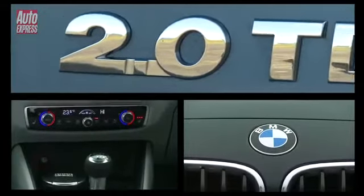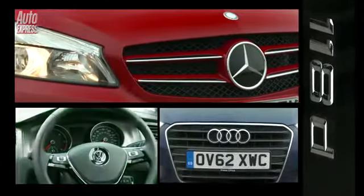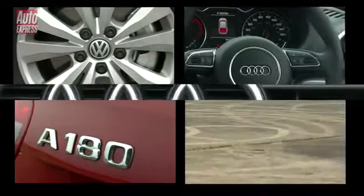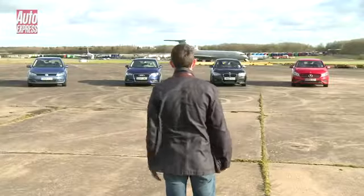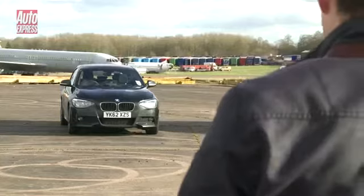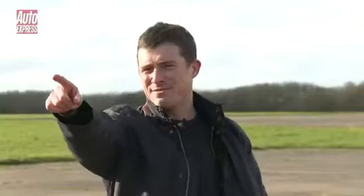To find out which of our four German diesels is best, I'm going to see how they fare across five different categories. So let's start with which is the most desirable. Okay, so it can't be the Golf because its badge just isn't posh enough. It can't be the A3 because it looks like the old A3 and the A3 before it, and it's just too predictable now. Can't be the 1 Series because its face is just too ugly. Yep, the most desirable has to be the A-Class.